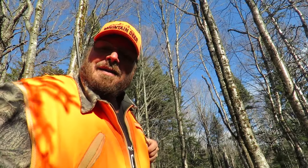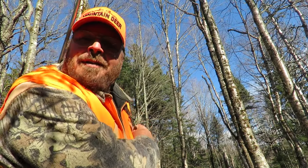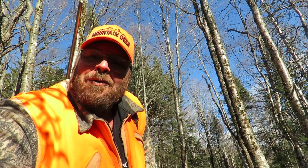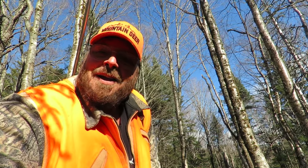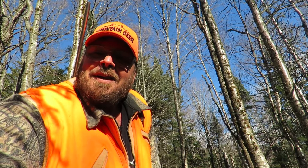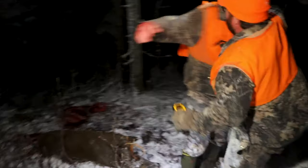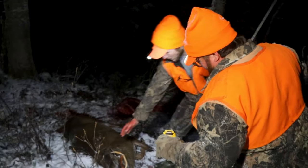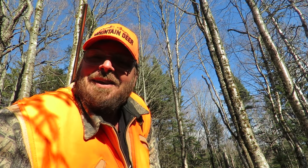Alright, well, that was cool. And I will leave the biggest buck of my life to go help Beaver pull a spike horn. And that's just the way I am. If you get a deer, I will turn right around and head to your coordinates. I have just as much fun helping other people get their deer out. So, that's the way it is.